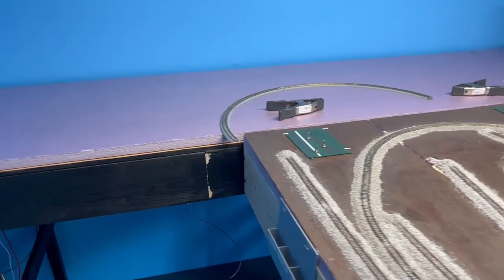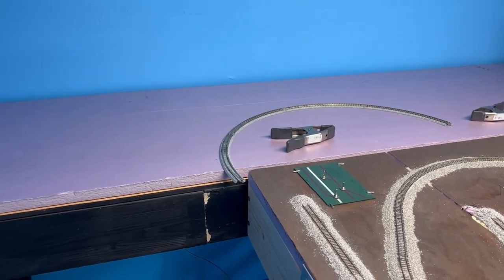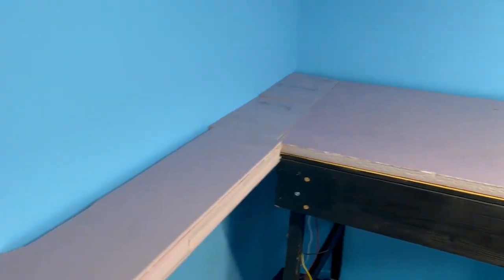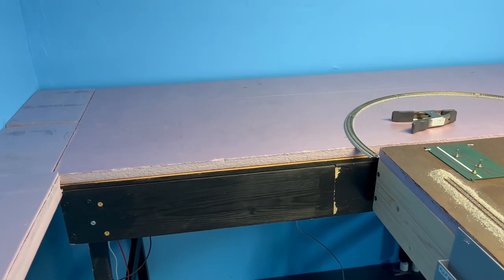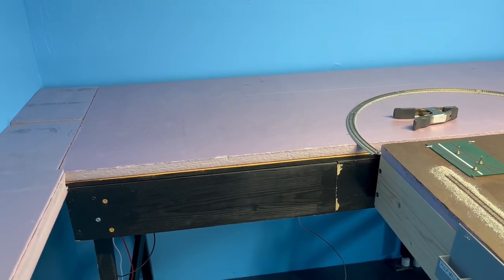Back up here at the top, you can see I have a loop of track, and that's actually going to hook all the way around over here to this shelf and have some more trains running all along here. So looking forward to getting all of that done.